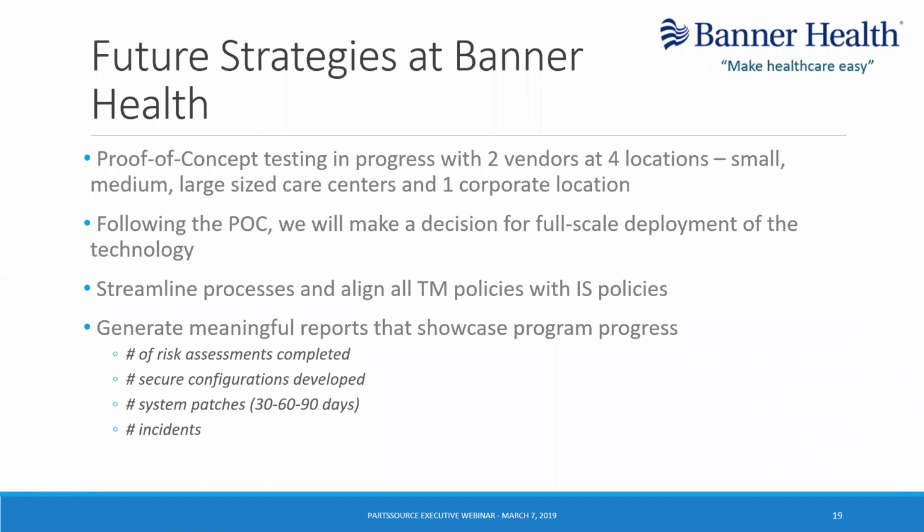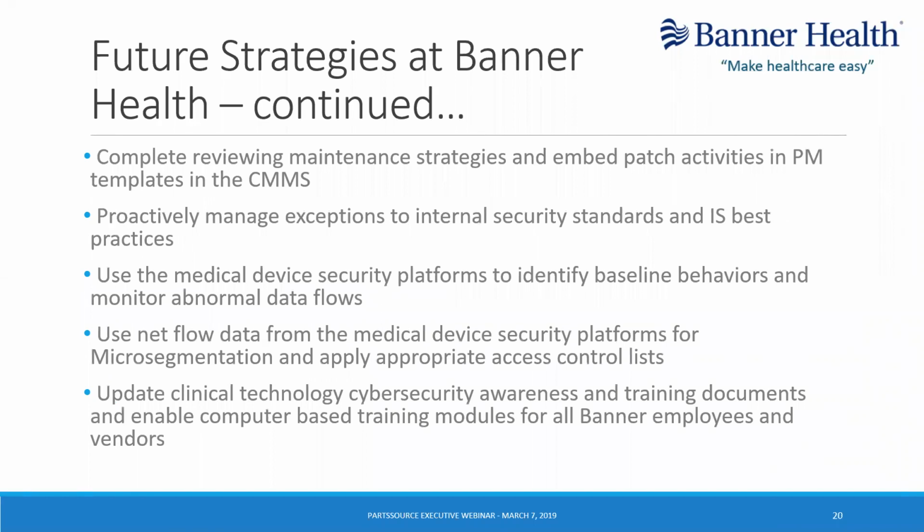A few more activities that are happening: we're reviewing the maintenance strategies as part of our AEM program, but we're also looking at where we can embed the cybersecurity related activities in the PM templates. This is a big, time consuming effort and definitely will need a lot of resources, especially for an organization as large as Banner. So that is an effort that's happening, but at a very slow pace.